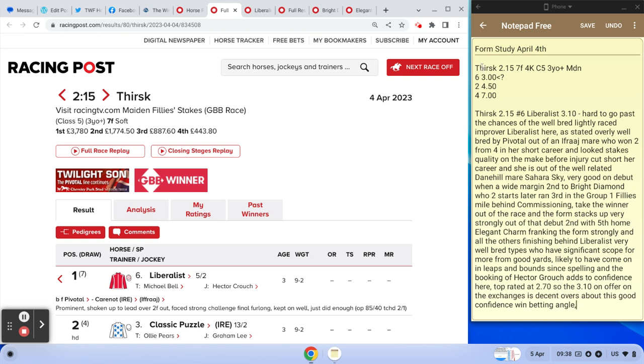This is how I had the race rated initially. On a class factor, I had Liberalist 3 lengths above par, rated at $3, 8 being par, $4 being 2 lengths above par, $2 being 4 lengths above par. So $3 is 3 lengths above par. Then I had the 2 second top rated at 1.75 lengths above par, and the 4 was the only other one above the par at half a length above par at $7. So Liberalist was pretty clear on top, rated at $3 from a class factor. That's not a market rated to 100%.